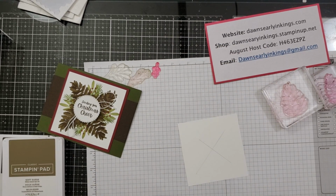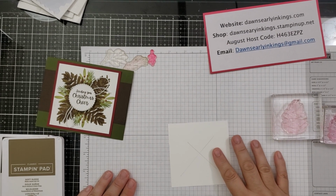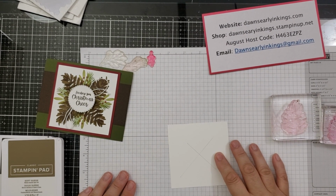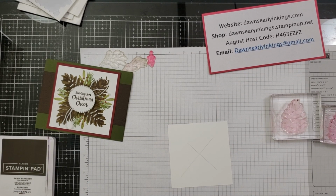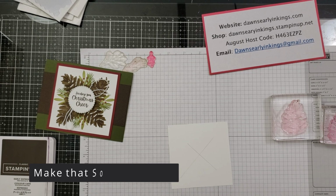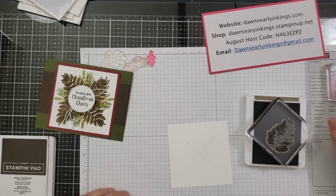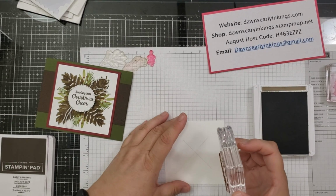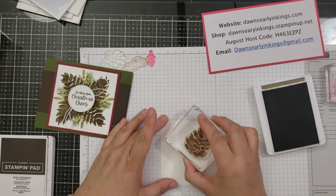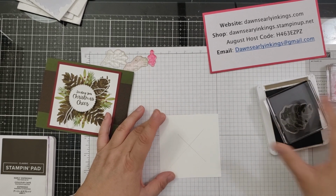Ruler can go away. We don't need that any longer. This stock is 3 3/4 by 3 3/4, so it's a square. So I'm going to take my soft subtle ink. Pardon me while I clean my stamp. The more detailed one we're going to do with the early espresso. All right, so what I did was I went about 1/2 inch from the center with the bottom.